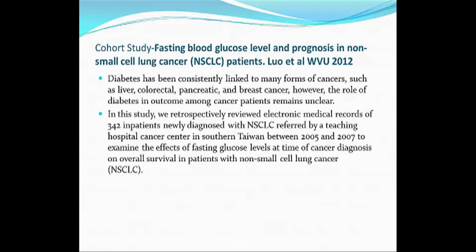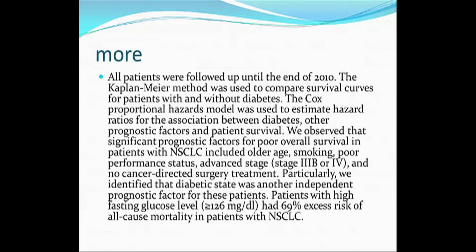Luo, and she might be here right now. I don't actually personally know her, but she's here at WVU. She looked at fasting blood glucose level and prognosis in non-small cell lung cancer. And so what she wanted to know is, do people with diabetes or pre-diabetes do worse when they have this kind of cancer? And if so, then we should pay more attention, obviously, to those patients.